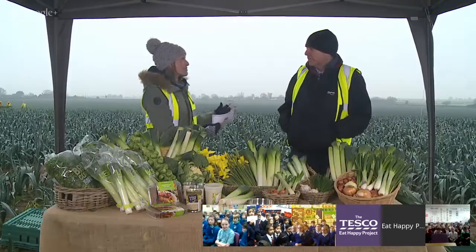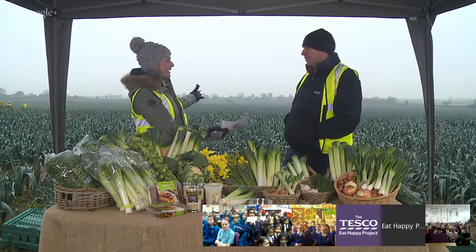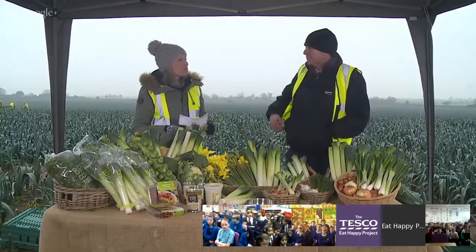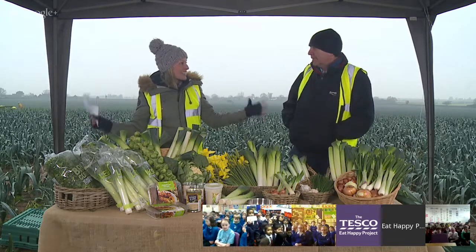Now, Charlie, we can see from that shot, the leeks just go for miles, don't they? How many have we got in here? Believe it or not, there's about 6 million leeks in this field. 6 million leeks, that's crazy. And it's so huge, this field, isn't it? It is. Just to give you an idea, it's about the same size as 60 football pitches. Whoa! So one football pitch is huge, so 60 football pitches next to each other. Yeah. And that's how big it is.